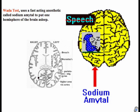It could be that in some people, speech might be on the right side, not that many. Most people, it's on the left. And I knew of a patient who had speech bilaterally. So by doing this WADA test, they can find out where speech is localized in each patient's brain.